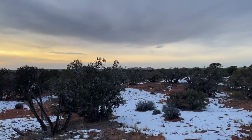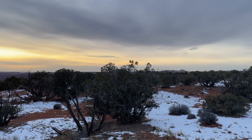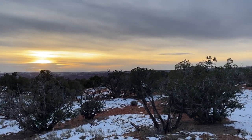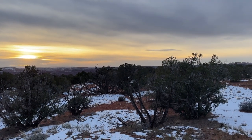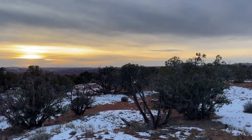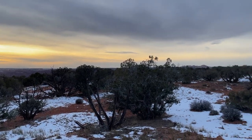check out those views, by the way. This is just right off the back deck. In fact, that's the west, is that right? Yeah, west rim of Dead Horse Point Canyon. And you can actually look out that direction toward Canyonlands, which is kind of cool.